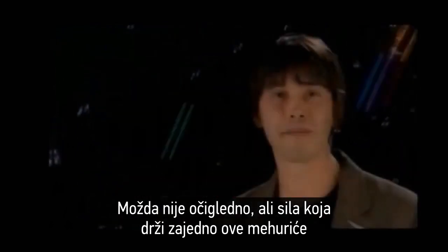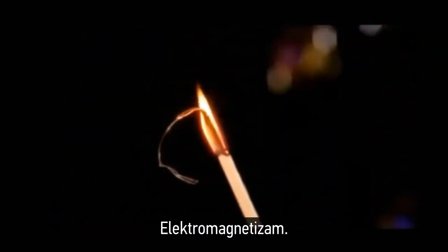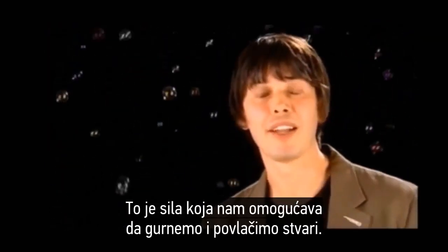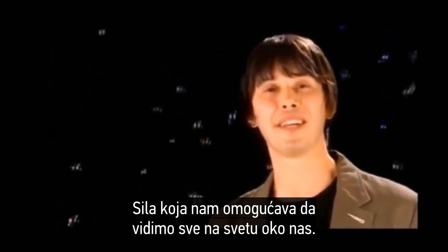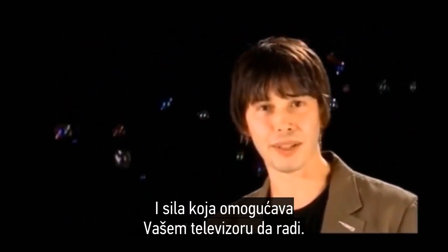Now, it may not seem obvious, but the force that holds these bubbles together is the same force that allows this flame to burn. Electromagnetism. It's the force that allows us to push and pull things, the force that allows us to see everything in the world around us, and the force that allows your TV set to work.